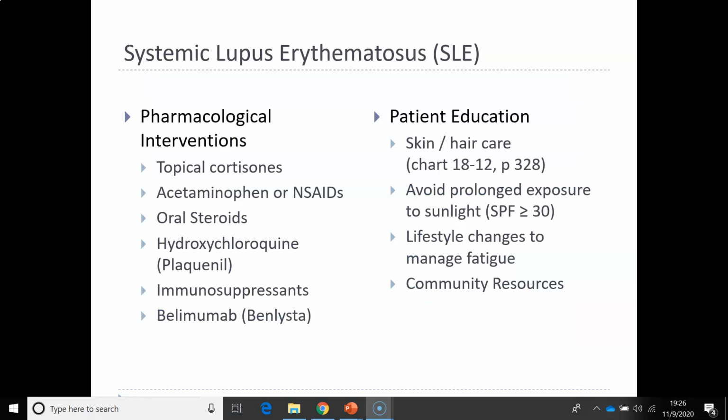Remind the patients to make sure they're having frequent eye exams while taking Plaquenil and other immunosuppressants. With patient education, make sure that you look at chart 18-12 on page 328. It discusses the patient with lupus cleaning their skin with a mild soap. Dry your skin thoroughly by patting. Don't rub your skin. Apply lotion, especially to dry areas. You should not use powder. Only use cosmetics that are moisturizing. You shouldn't use anything that's drying.